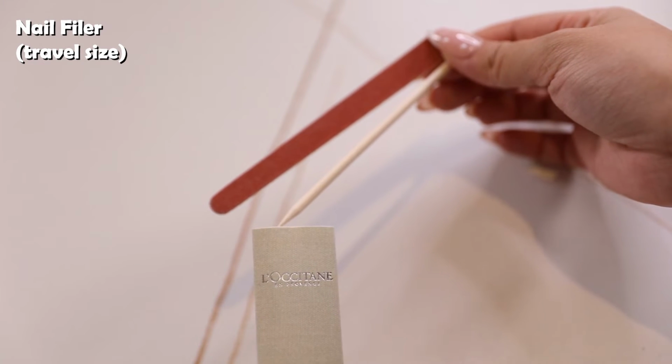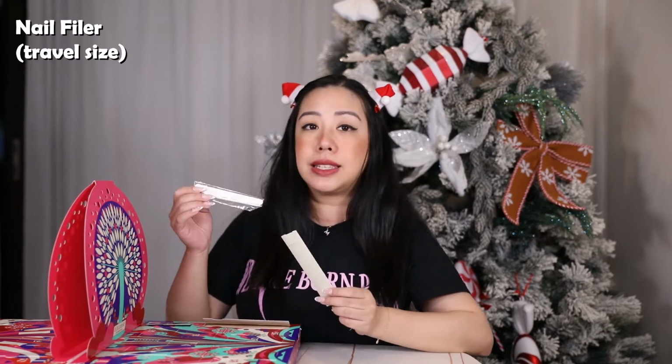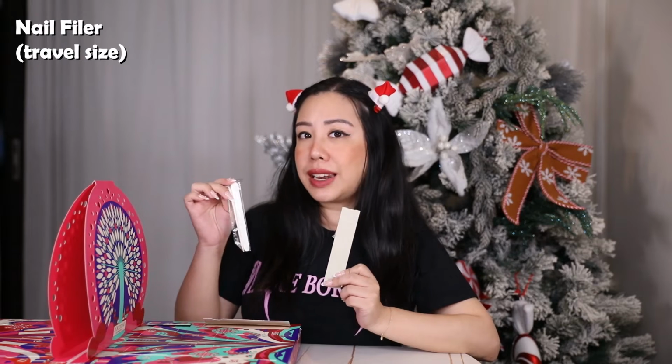Next is day 16, and it is a nail filer. So I think last year we got something like this size. It was actually a comb. So it's nice to see that they've changed it up a bit with the nail filer.